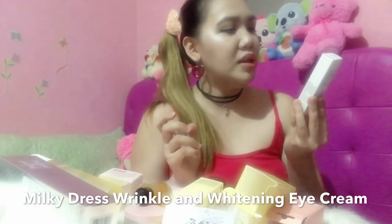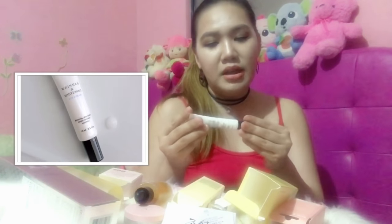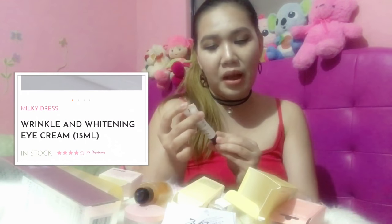Next is the Milky Dress Wrinkle and Whitening Eye Cream for my under eyes. Let's try this one to see if it's effective. Guys, I bought it for just 200 plus. It's very cheap. And it's a must that you take care of your eyes, because as early as 20 years old, you should be taking care of your eyes, to avoid wrinkles, right? Okay. The consistency is also wow. Liquidy. As you can see, it's just liquidy, guys.